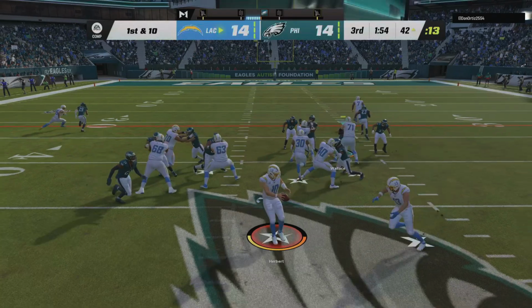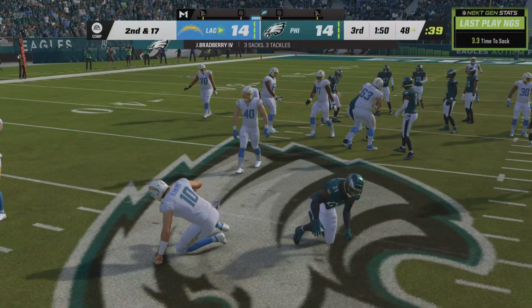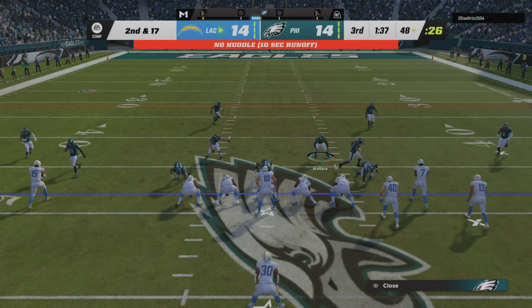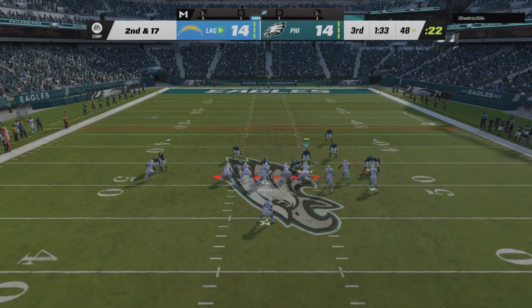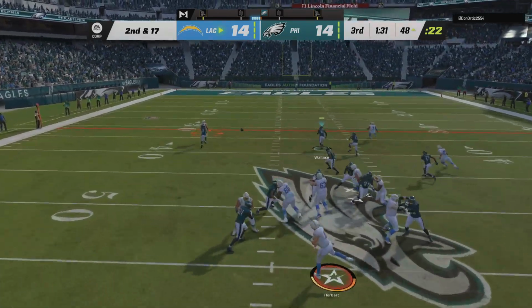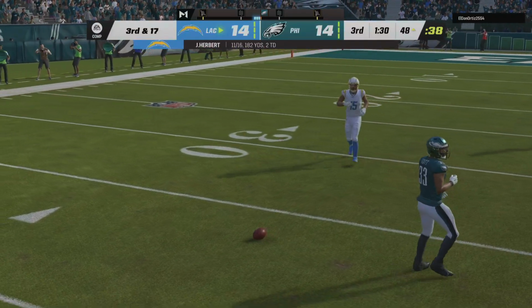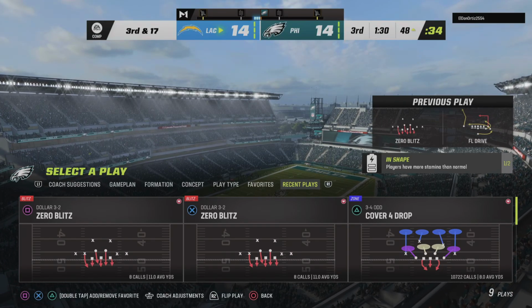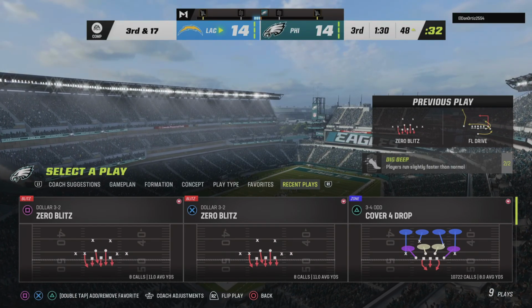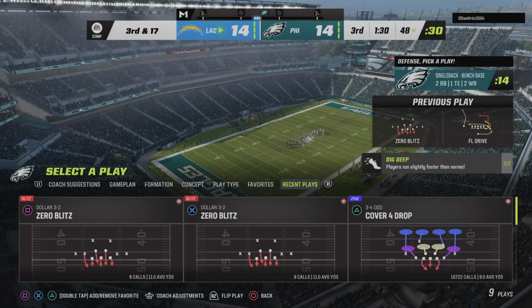They'll fake the handoff. Now Herbert. Under a heavy rush, and down he goes. And following the sack, they'll look to make amends on a 2nd down and 17. Now Herbert with it, looking to pass. His throw incomplete. As a corner, you have to be able to run with guys step for step downfield with man coverage and make up ground quickly in zone. You have to put yourself in position to make plays, just like that one we saw there.